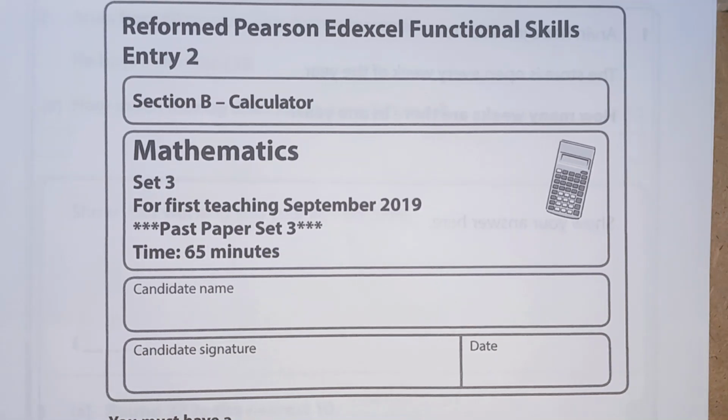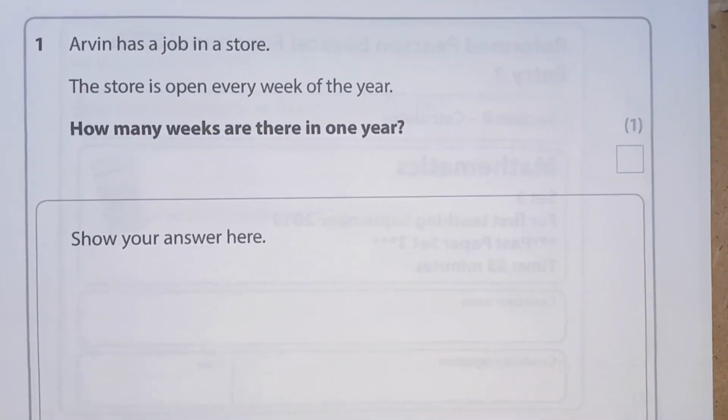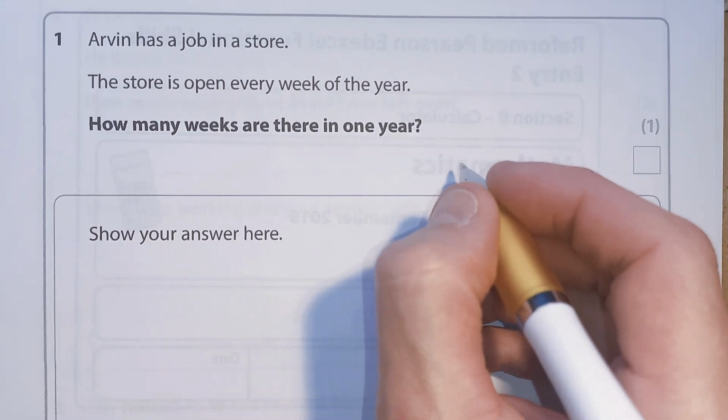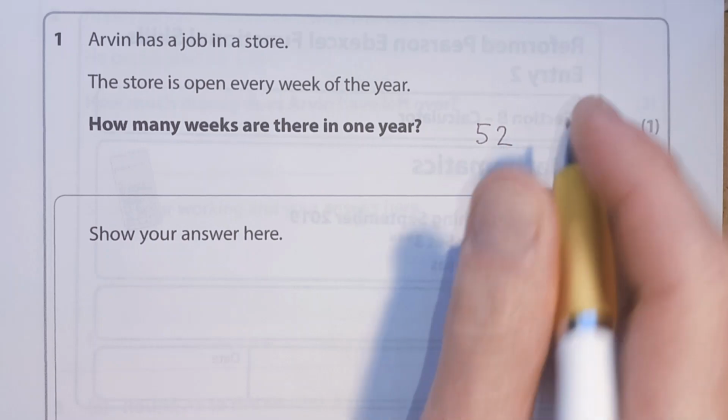And now we're on to the calculator section. So, question 1. Arvin has a job in a store. The store is open every week of the year. How many weeks are there in 1 year? Well, this one you should know. Weeks in a year, there's 52.